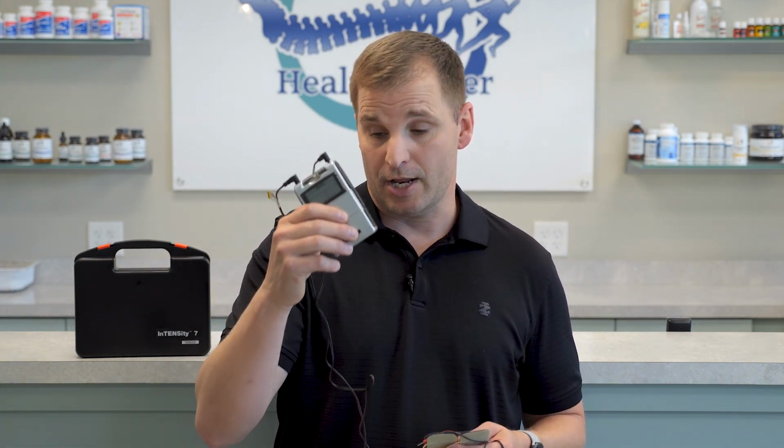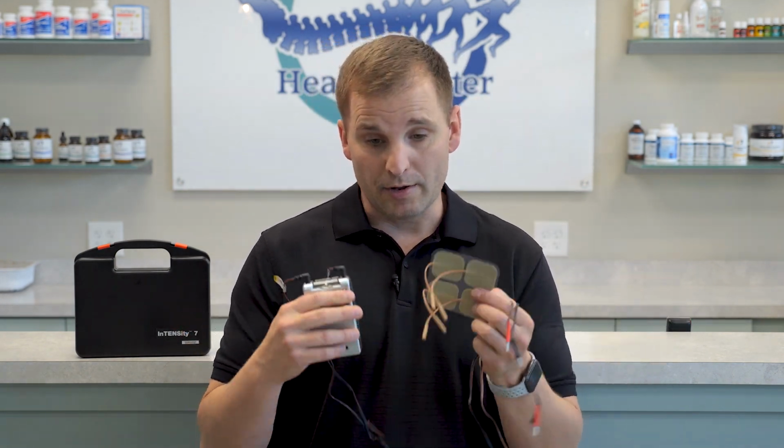The great part about these units is it's very small, very light. You can attach it to your belt or to your pants. It comes with these pads that stick onto your skin. The pads actually attach to the leads. And that's all. So all of this can be tucked away so nobody can see it, and it can be making you feel really good while you're traveling.